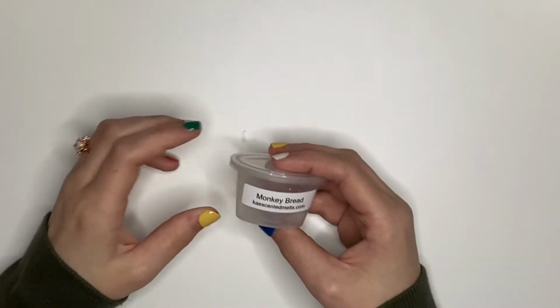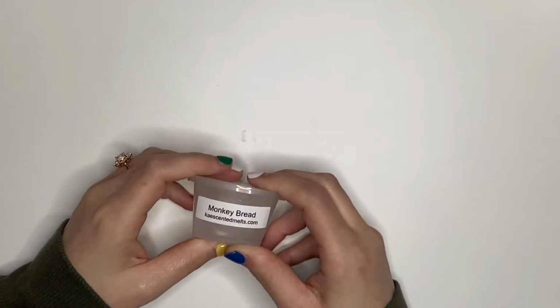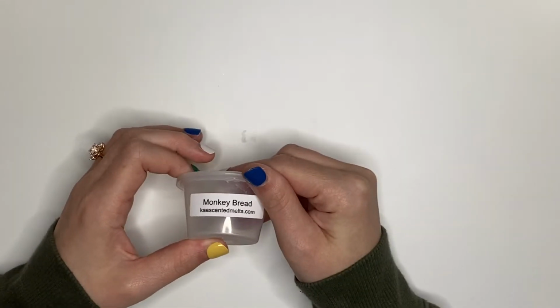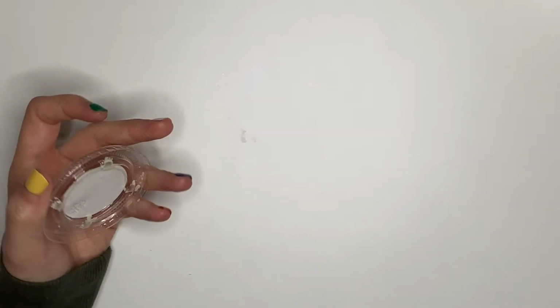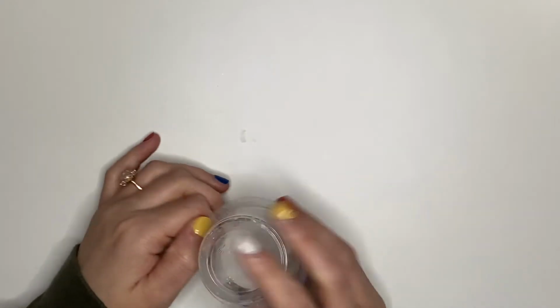I had this monkey bread scent. This was a freebie from Kay's. I mixed this with the bread as well. This is just very strong on cinnamon, so it was not really seasonally appropriate to melt. And I am a seasonal melter, but it was good. I don't love just cinnamon scents, so I probably would not purchase it, but I did enjoy it. And then again, this was another one from the Pink Farmhouse, which just does not work for me. It was Panda's Pistachio Dream Cake, and it smelled like nada.